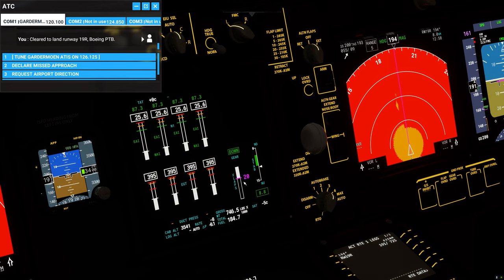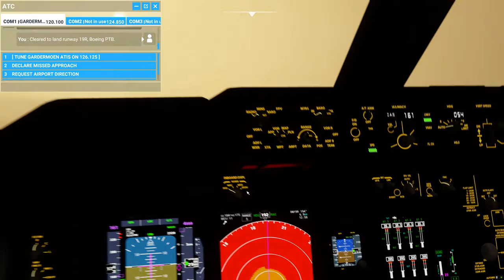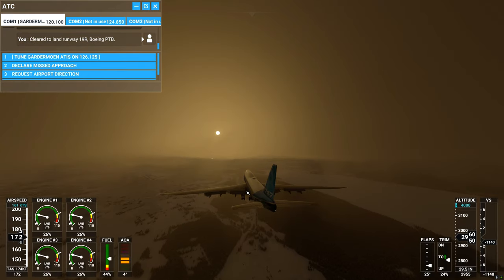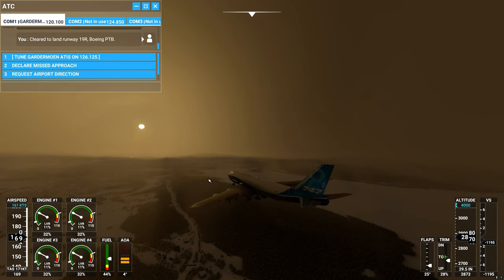It's going to kick in again with 20 flaps. Our landing gear is down, our speed is coming down, lovely, you can see that here. It will kick in again when we get to 20 flaps, and again at 25 flaps. And that's our final. There we go, look at that. That is the sun on its way to setting.